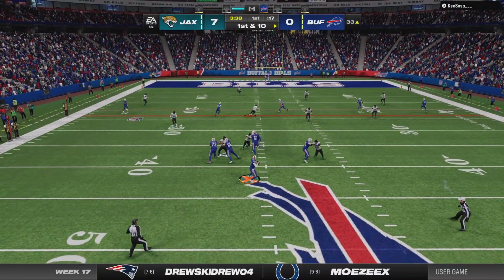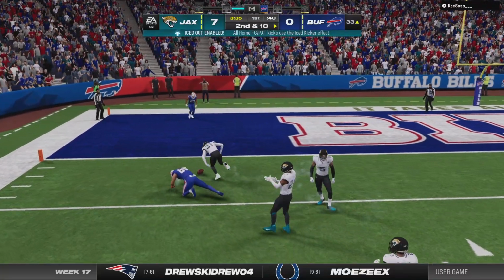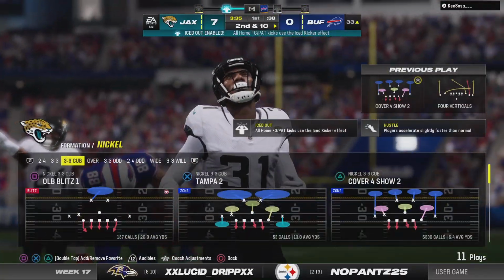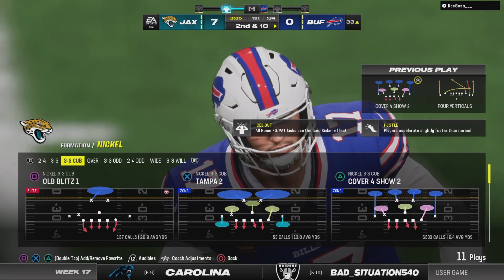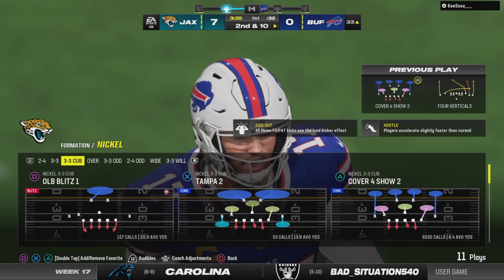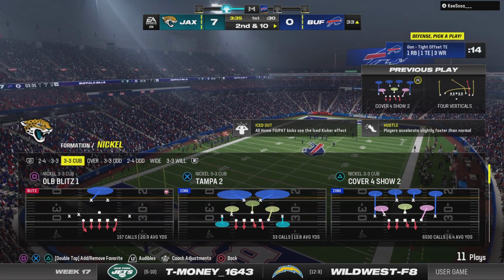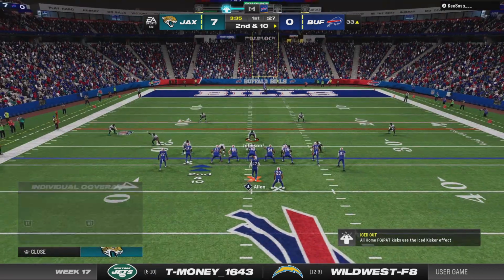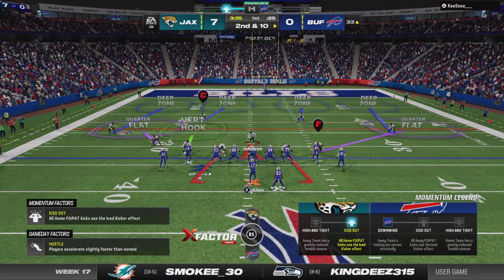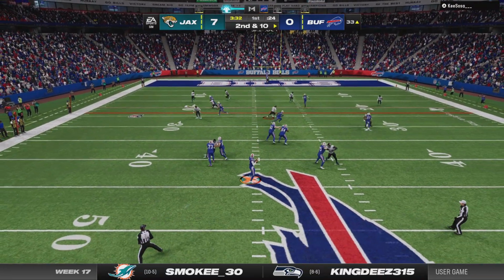Throwing now is Allen. That's going to be knocked away and incomplete. The Bills at 13-2 on the year. They've been playing their best football of the year, winners of four in a row. And I thought that they played pretty well last week. Their execution, their discipline, their resilience, all on display in that victory. Back to the air on second down, it's Allen.